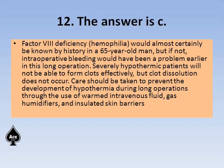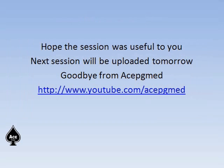Factor 8 deficiency would almost certainly be known by the history in a 65-year-old man, but if not, intraoperative bleeding would have been a problem earlier in this operation. Severely hypothermic patients will not be able to form clots effectively, but clot dissolution does not occur. Care should be taken to prevent the development of hypothermia during long operations through the use of warmed intravenous fluid, gas humidifier and insulated skin barrier.